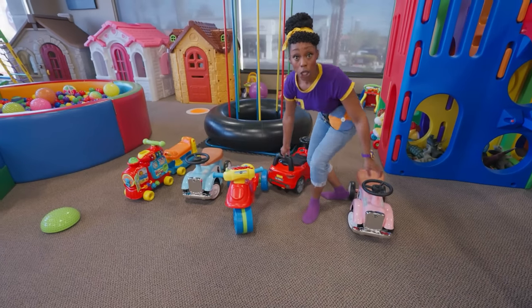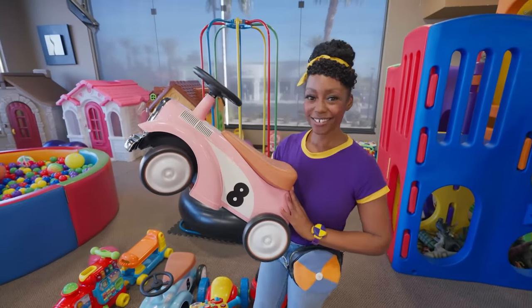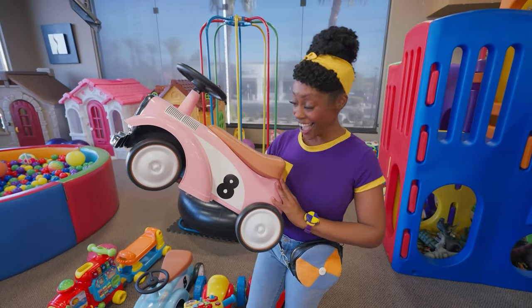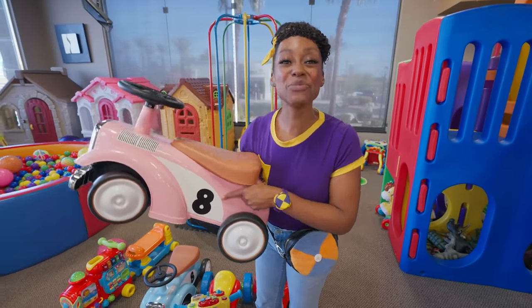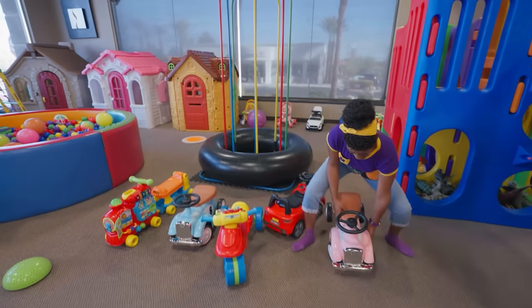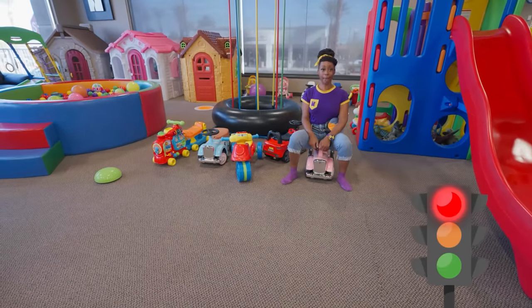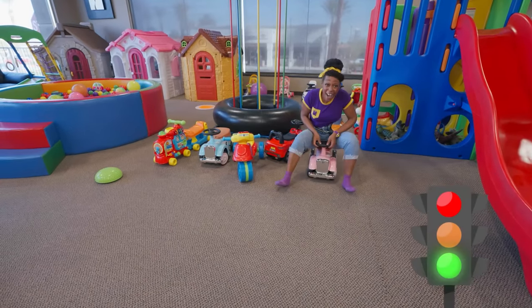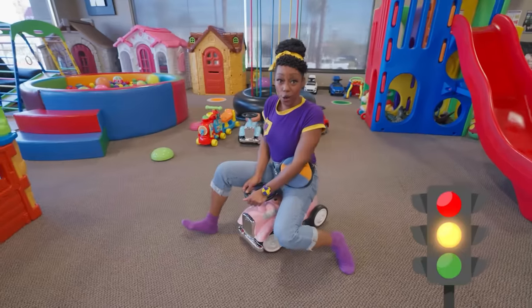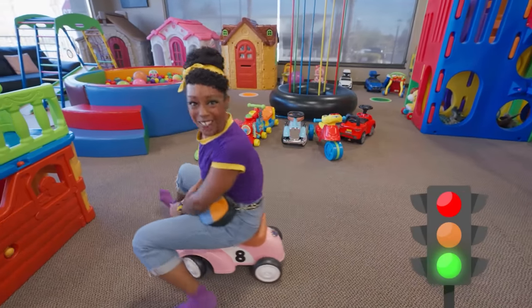Whoa, look at this car. It has a number on it. Do you know what number this is? Yeah, it's the number 8. Let's drive car number 8. Oh, but it's a red light. I have to stop. Green, go! Yellow means slow down. Okay, green, we can go fast again.